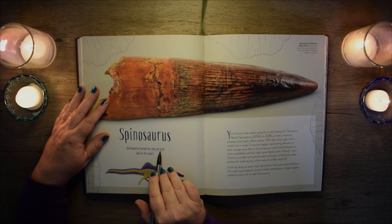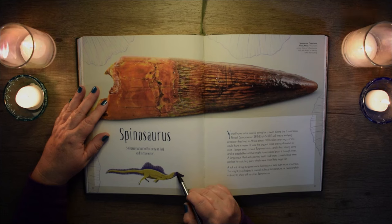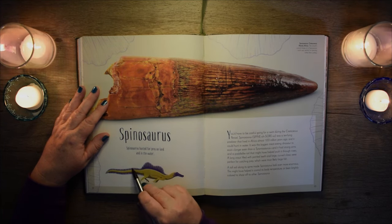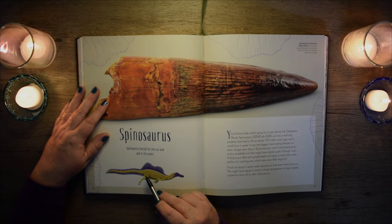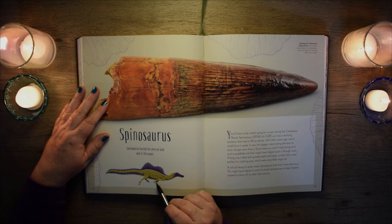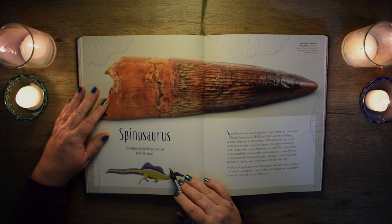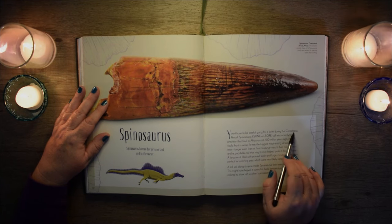Spinosaurus hunted for prey on land and in the water. So here's its long snout like a crocodile. The sail on its back and down its long tail. And then its feet with claws. Lots of teeth. You'd have to be careful going for a swim during the Cretaceous period.